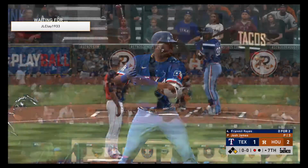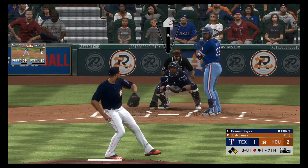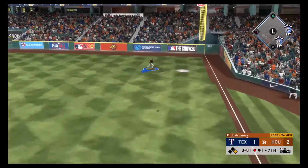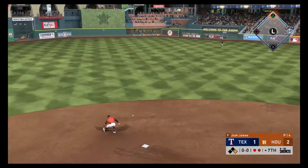Up next for the Rangers, the right fielder, Franmil Reyes stepping in. Here's the pitch from the belt, Franmil Reyes kicks and deals. This is in the air out to right. After it is Brantley. He's got it. A nice play there. 2 away.